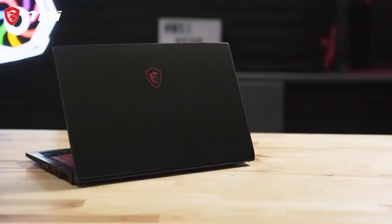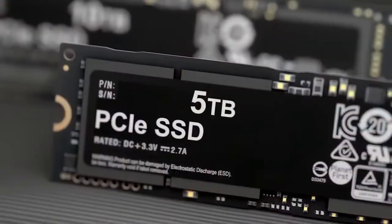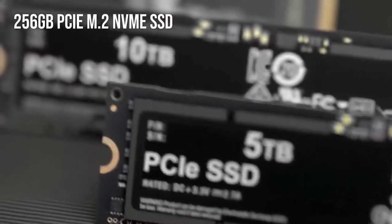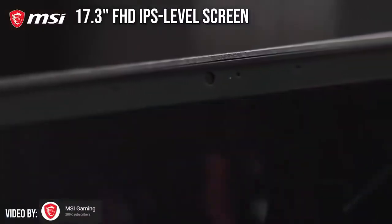So this one has similar specs as our first laptop, meaning it has the same i7-9750H processor, same 8 gigs of RAM, and same GTX 1650 graphics card. The only difference is that this only has 256GB of super fast SSD storage, and the keys can only light up red, as opposed to the RGB keyboard of our first laptop. But this one has a larger screen at 17.3 inches. Which is almost 2 inches bigger than our first option, which makes this laptop better for media consumption and 3D modeling, if you don't mind the extra bulk.